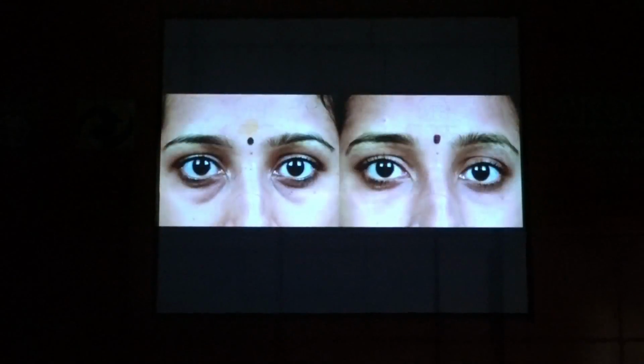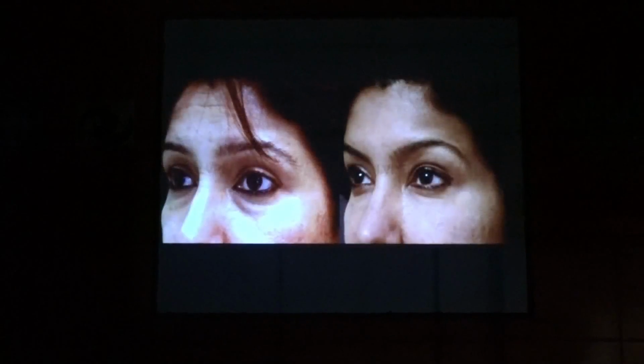So these are all various examples of tear troughs and the pseudo darkening of the skin that is along with it, treated with a filler injection. One more case where there is a little bit of fat above it, but we chose to treat the trough and made it better.